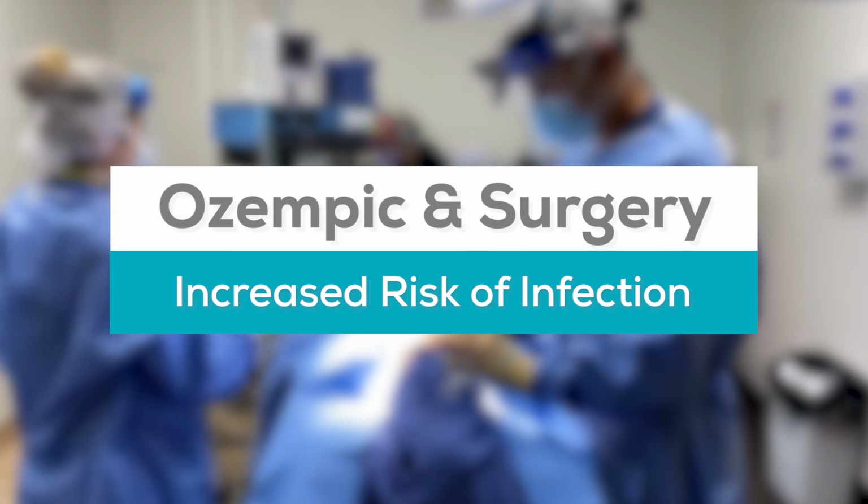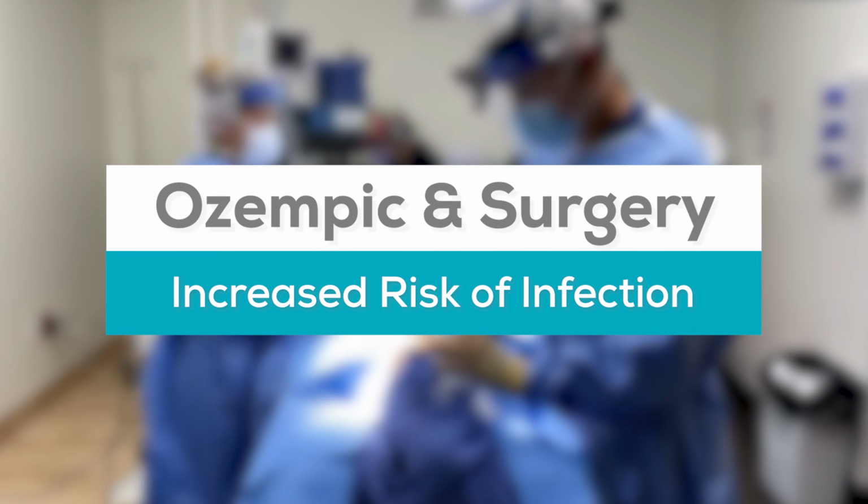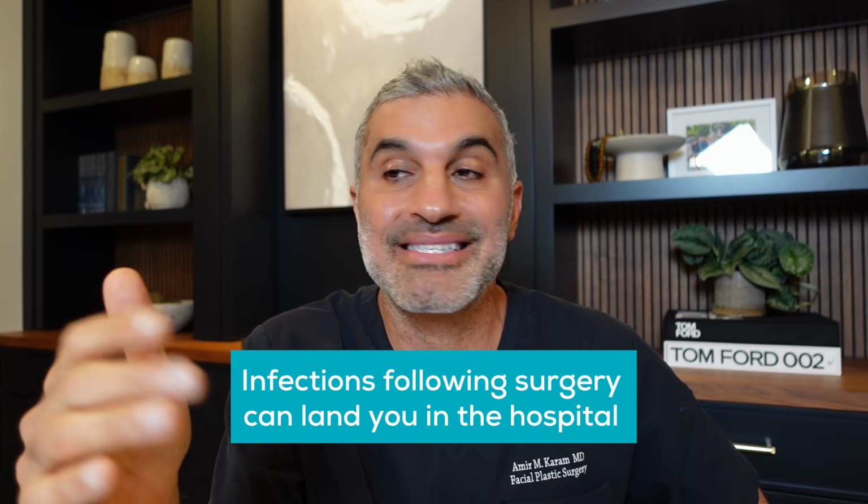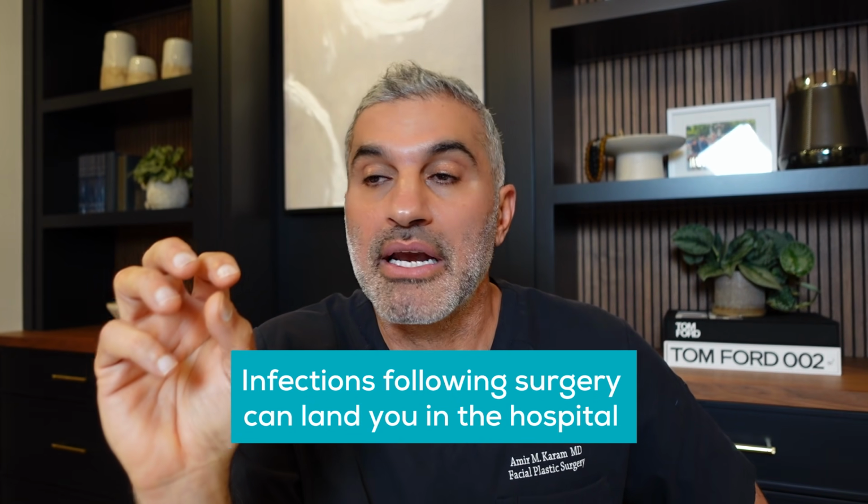The second thing that can happen is increased risk for infection. Now, this is again something that's been shared and shown in the literature, that patients who are on these particular compounds have a higher chance of infection postoperatively. Infections are no joke afterwards. I mean, you can have a number of different types of infections. Some of them can require in-hospital stays and keeping you in an ICU even, because it's multi-drug resistant.